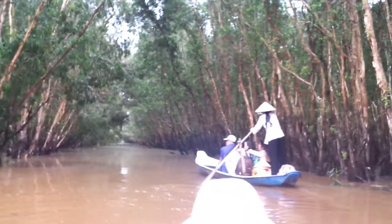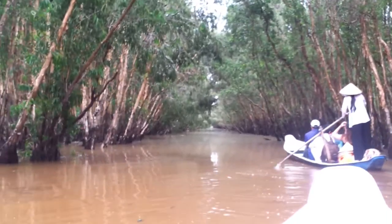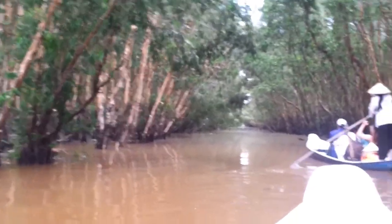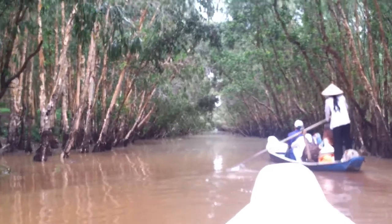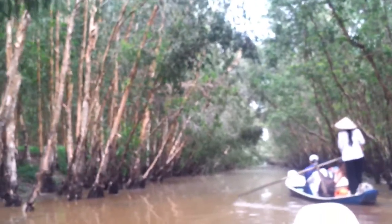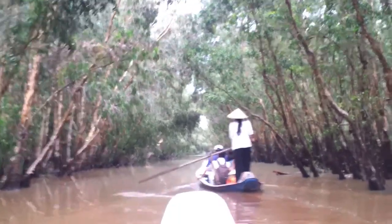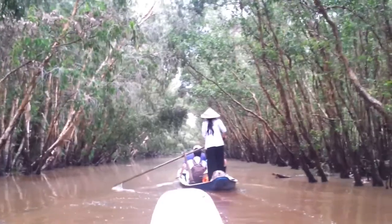Transferred to a different boat now. Instead of the motorboat, we've got a rowboat, and we're just kind of making our way down this little river avenue here and gonna check out, I guess, a bird or a sleeping bird, a bird's nest, I don't know, but this is pretty cool. I like it. Vietnam. Man, I love this place.